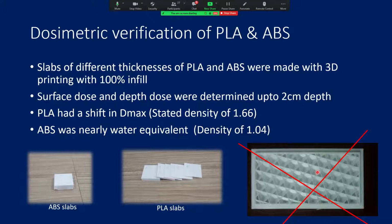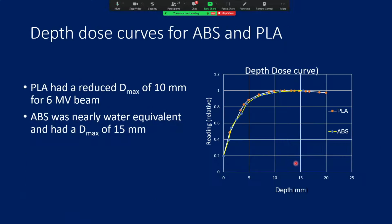If you do a 20% infill and use it for dosimetry, that's not correct. So when I did this for dosimetry, I had 100% infill. It is completely filled with the material that we use, the PLA or the ABS. So please remember, when you want to do dosimetry, please have it at 100% if possible, at least some 90 to 95% infill you should have.